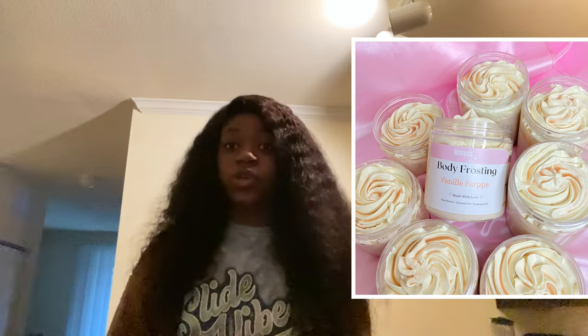Okay, so we're going to be making our vanilla frappe body frosting. Put a picture of it right here. That is currently our best-selling one. I think people just like the way it looks. It's very original. We got a lot of new fragrance oils too. We're trying out new scents along with our new shea butter, just so I can see if it's gonna be better. So let's get started. I'm going to go get out my bowls and stuff. I'm going to wash my hands again, and then we're gonna start.